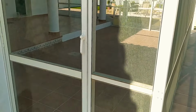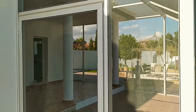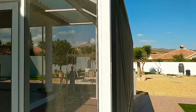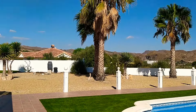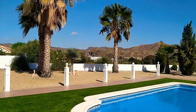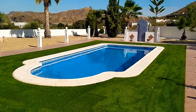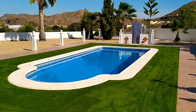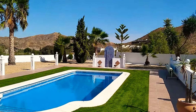Closer look at this wonderful porch. The door you can see just there leads straight into the kitchen. We'll have a look at that in a second, but just pan around from this end and check out those absolutely amazing views. You think you're in the middle of nowhere, which is a big advantage sometimes, but you're not. As I say, minute and a half tops, and you're in the centre of Albox with the amenities and the supermarkets and stuff, and you can walk there as well.